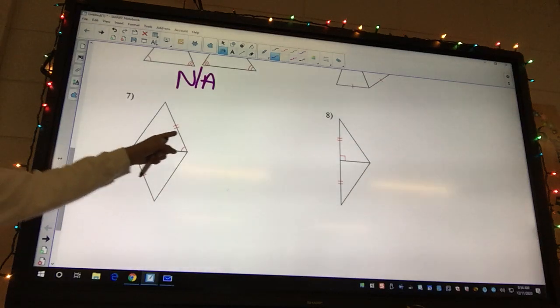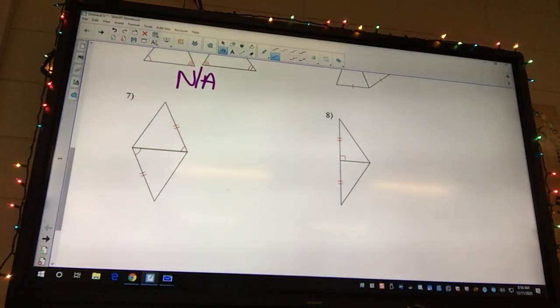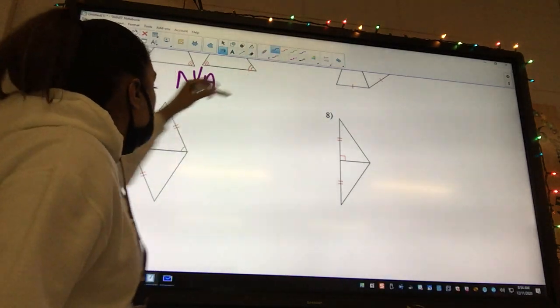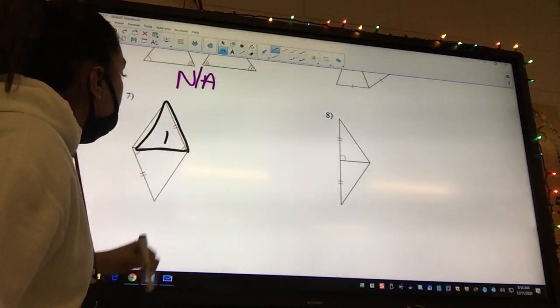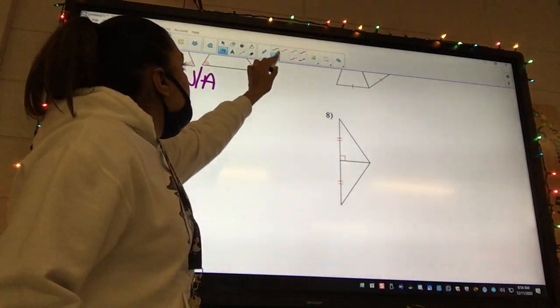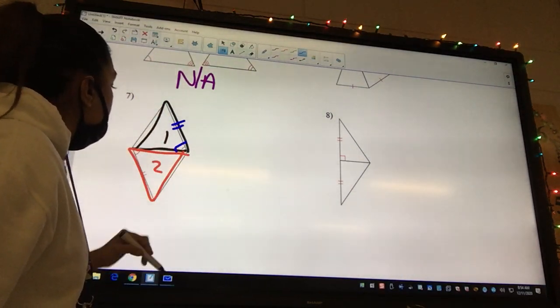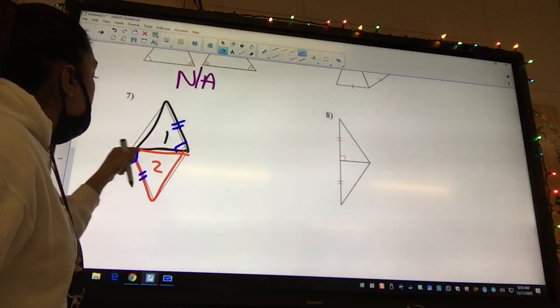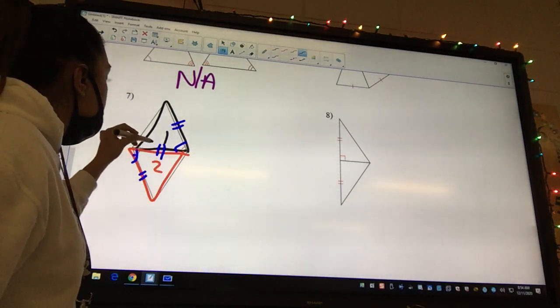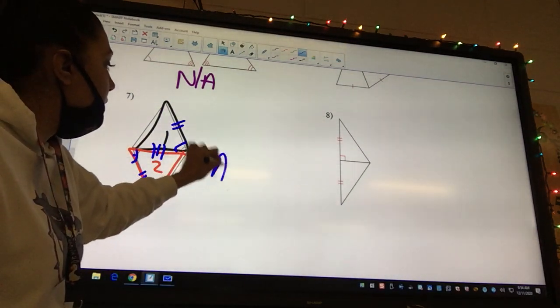Okay, look at 7. We definitely have a side, and we definitely have an angle. So we know it can't be side, side, side. Side, angle, side. Why? Because they both have sides and angles, I guess. Yeah, so if we look at this one, this is triangle 1, and this one is triangle 2. I have a side, an angle, a side, an angle. We need a side, angle, side. Are these the same side? They're the same length, so we can mark those the same. So it's going to be side, angle, side.